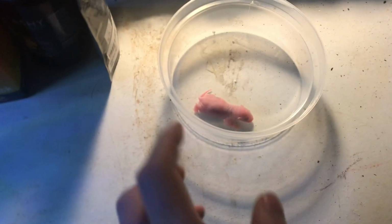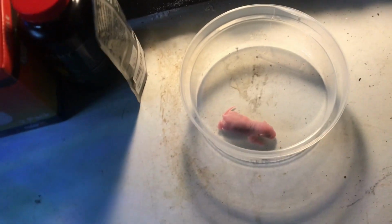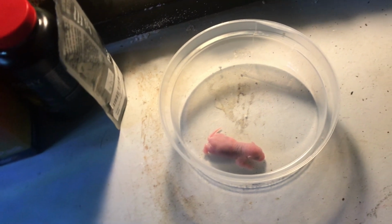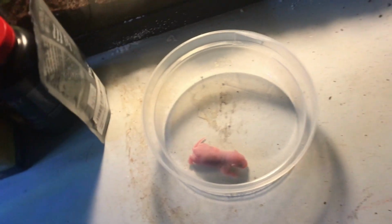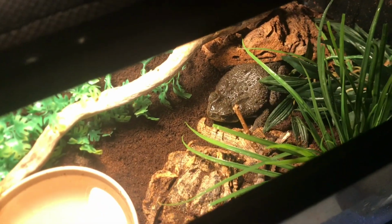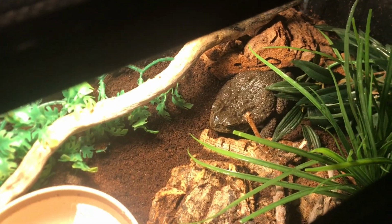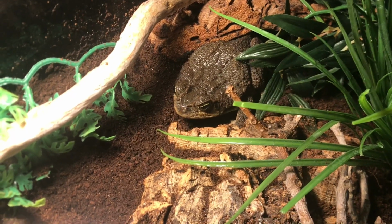I use more rat pups and mice pups because these are better than fuzzy mice, because fuzzy mice can have nails and sharp teeth that could possibly injure Mufasa physically and internally in his intestines and stuff like that, which I would not want to happen, which could definitely kill Mufasa. Baby mice like this that are not fully developed yet should be way better to feed because they cannot get injured.